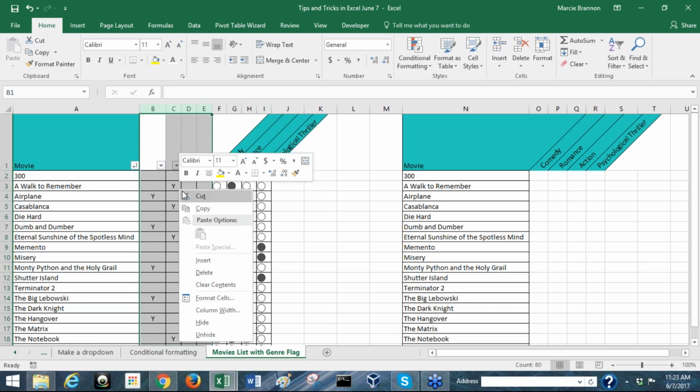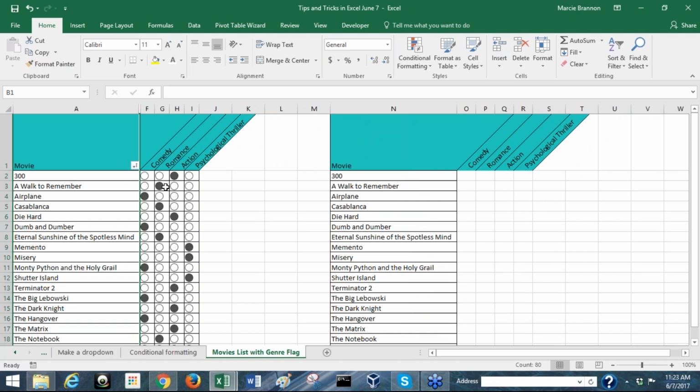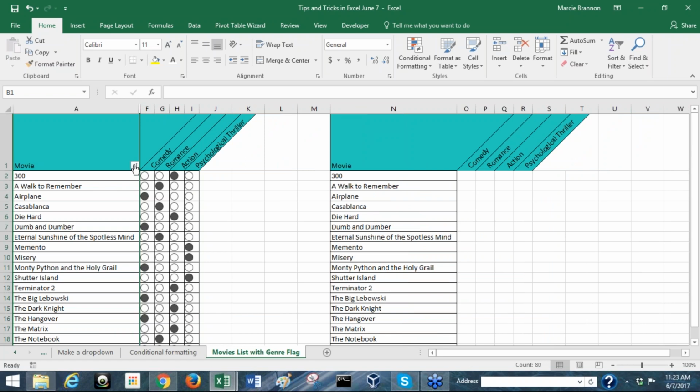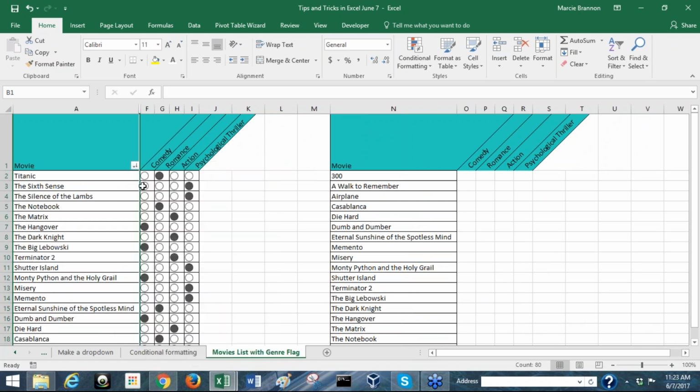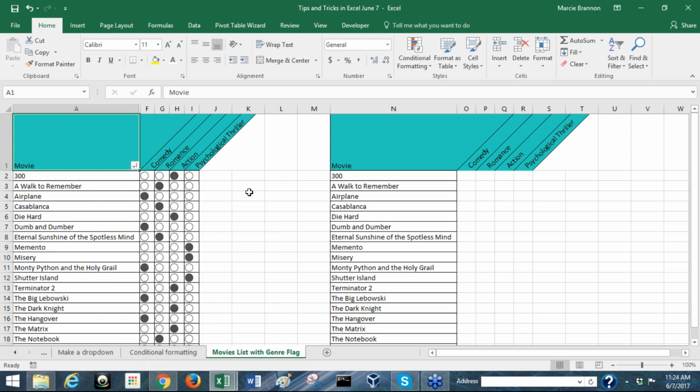It's one of these life hack kind of things within Excel, and then you can hide that, and you've got nothing but icon sets. So you've got this list here that, however it's sorted, you can quickly look: Titanic, oh, it's classified in the romance category. The Hangover, oh, it's classified in the comedy category. Tell me the two action ones real quick. It's a fun example to show you.